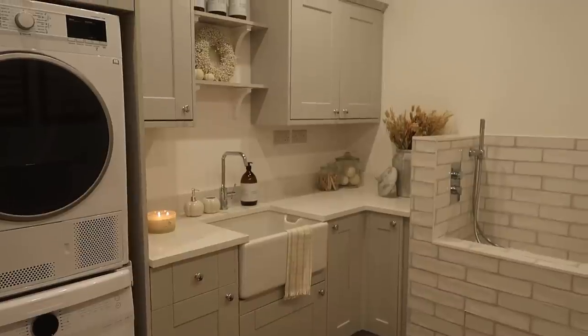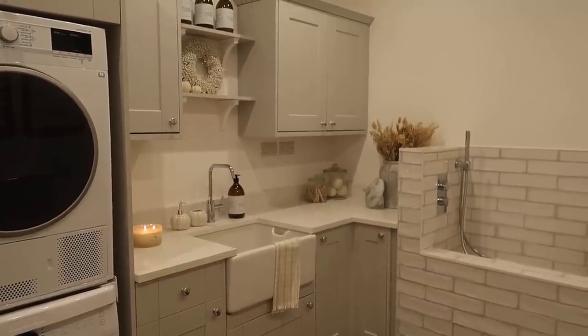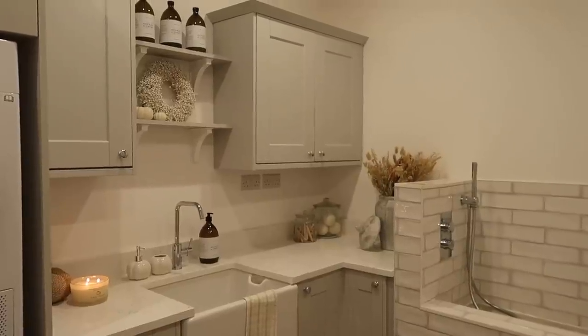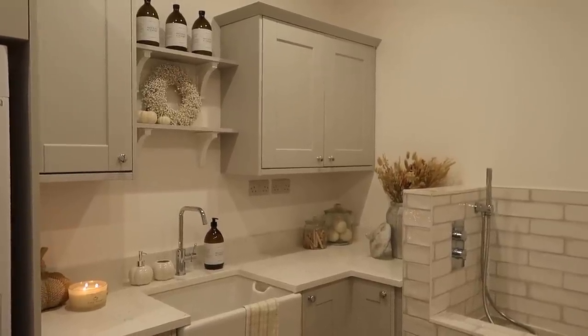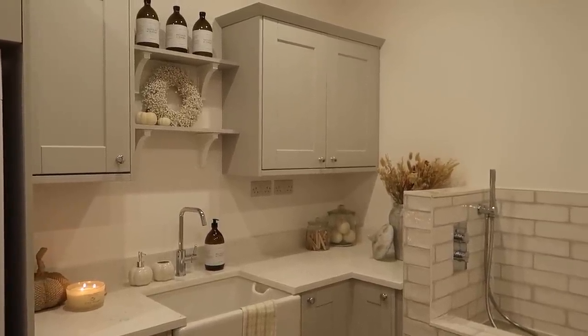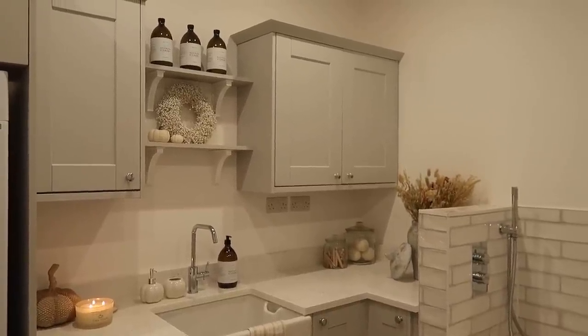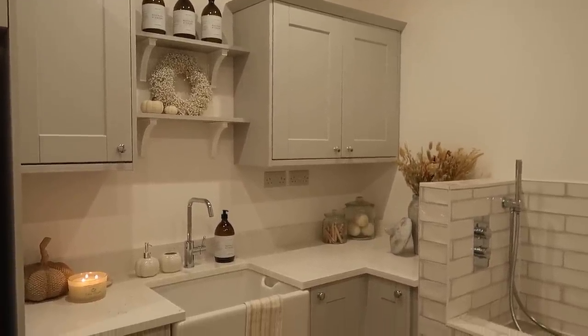I think I am done with the utility room. Just very understated, minimal. I've moved a few things around, taken a few things away, which I will put back out once the season has finished. So this is my final look. Let me know what you guys think of the utility room.